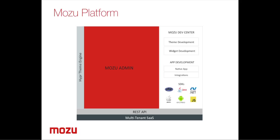Now, if you have technologies or providers that you are already working with, you can develop your custom apps. These extend the functionality of the Mozu platform. One thing that I really like are our open source software development kits. We have 6 complete, and we have our 7th in beta testing right now, and it's available for download. These let you interact with the Mozu platform in the language that you feel most productive and comfortable in. So you're not pigeonholed into using one language, or even worse, some proprietary language.